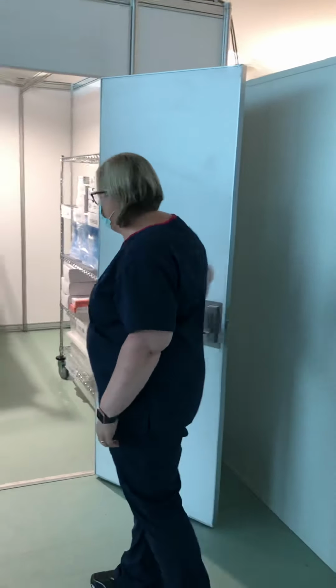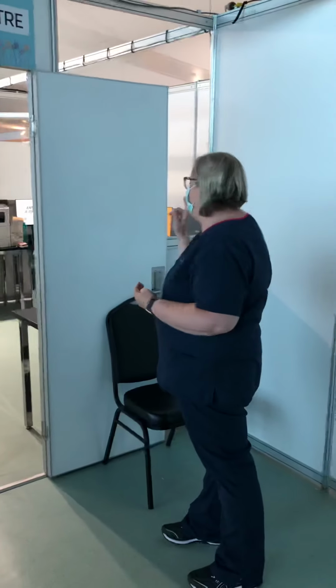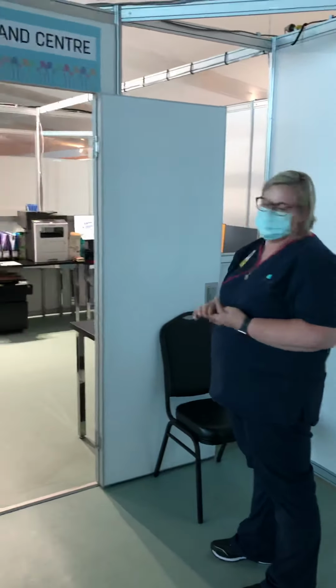The command centre, so this is where our unit manager will be sitting, our assistant unit managers as well as our medical staff as well. So we've got the 3 PCs in here ready to go. And we can see out, which is lovely to make sure that everything's going nice and smoothly.